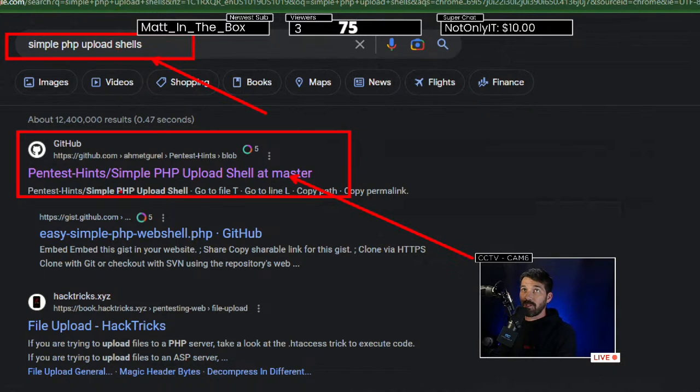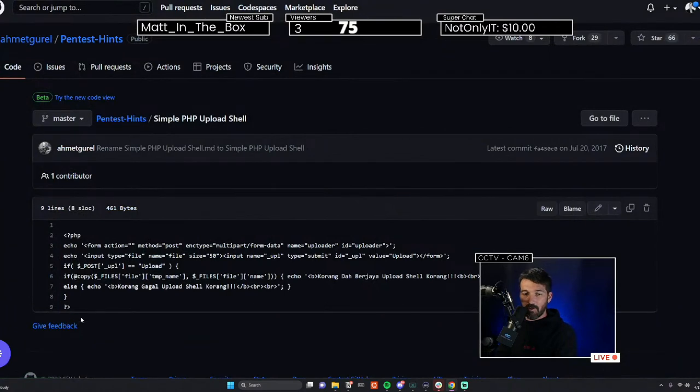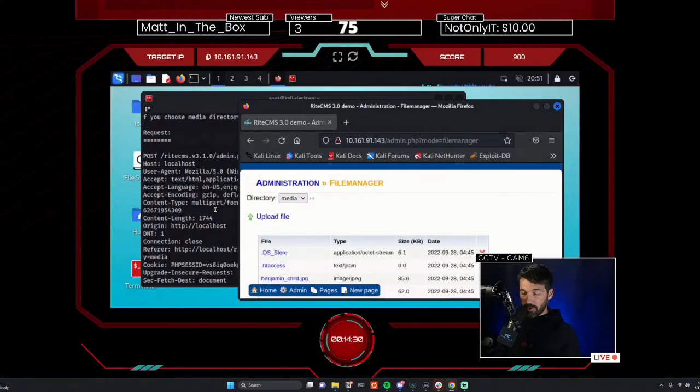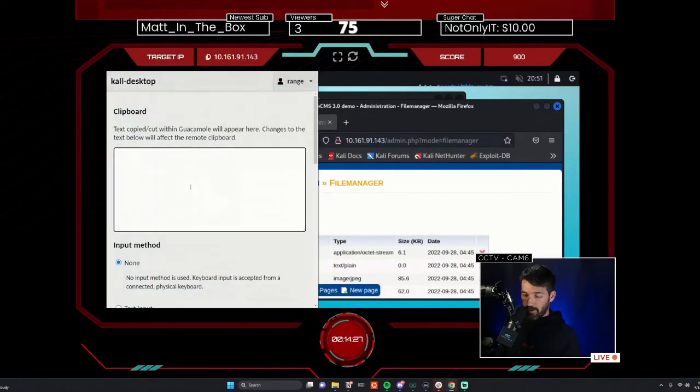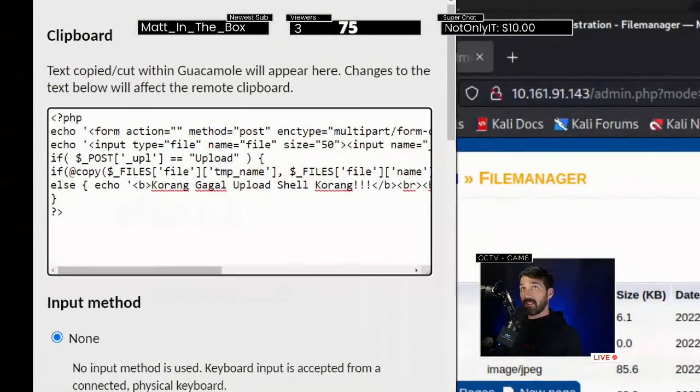Simple PHP web shells, Google it, go to the first one. Pentest hints simple PHP web shell. Now I'm going to go ahead and copy. I'm going to go to Haiku. Now I'm going to do Control-Alt-Shift to get this clipboard up. I'm going to paste into it. As you can see, my PHP web shell is in the clipboard.